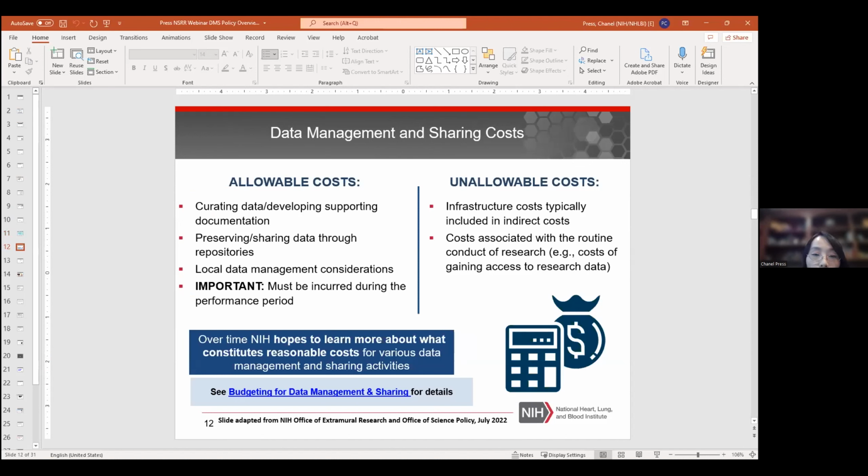NIH recognizes that making data accessible and reusable by other researchers may incur costs, and data sharing shouldn't be an unfunded mandate. So researchers are allowed to put in the budget request for funding to support the data management and sharing activities described in their approved plan. And the supplemental info on allowable costs has outlined what kind of things that investigators can put in the budget request. For example, reasonable costs may include curating data, or developing supporting documentation, or depositing data into repositories, and activities necessary to manage and preserve data prior to depositing data into a repository.